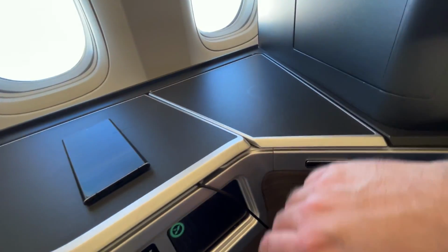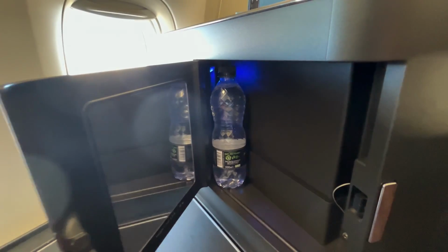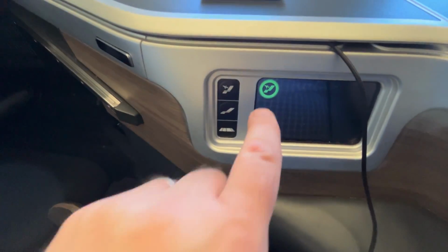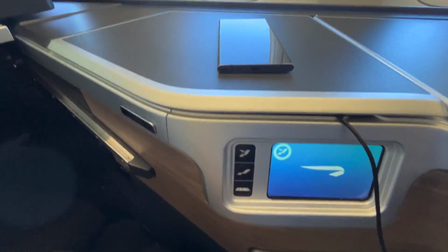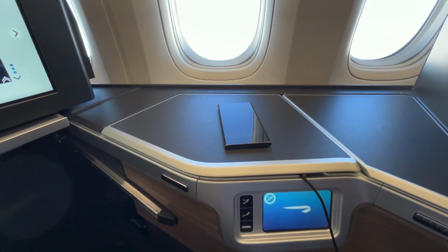Quite a bit of space around the seat. There's an area for storing sort of magazines. You can also get an iPad in, a bottle of water provided for you in that cupboard there. That's the control center for the seat. The green light shows the seat is set up for takeoff and landing, but you can obviously recline the seat, you can extend it to a flat bed, or you can have it in an upright position.